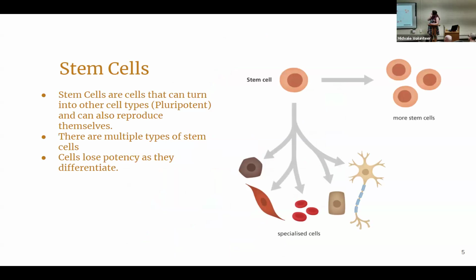So they're cells that turn into other cell types. They're pluripotent, but they can also reproduce themselves, which is important. Most of the cells in your body that are just straight up like a liver cell, it can't make more of itself. So basically, our stem cells are where a lot of our healing properties in our bodies come from. You have a stem cell, it can create even more, but it can also create whatever specified cells your body needs for healing mostly, but also when you first grow. This is where all of your cells come from. And yeah, there's a whole bunch of different types of stem cells we'll talk about in a moment.